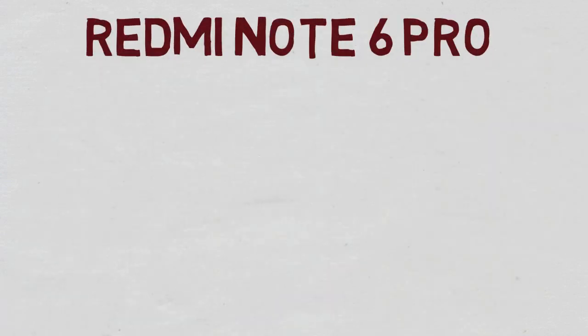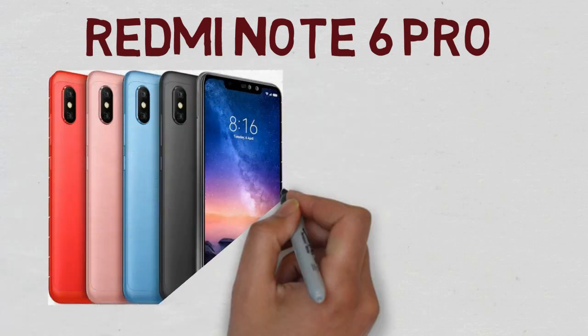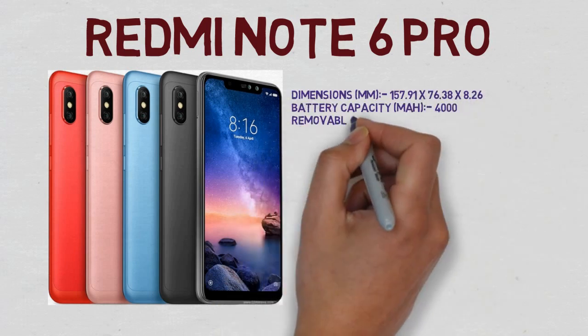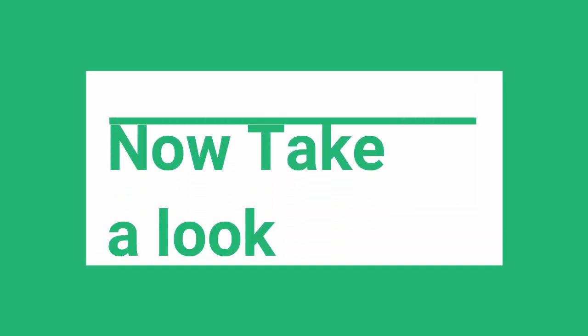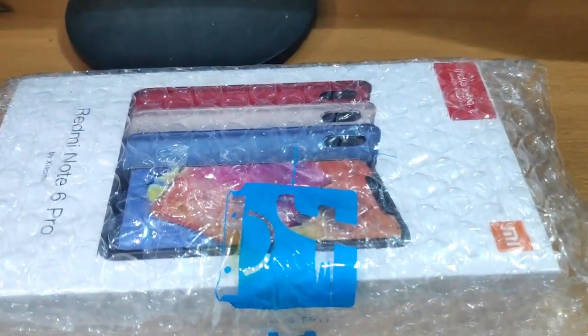Our next phone is Redmi Note 6 Pro, the successor of Redmi Note 5 Pro. The specs of this phone are very similar to the Note 5 Pro, but with a bulky notch, and obviously a single improvement in the camera segment. Currently I am using this phone, which I bought on the first day of the Flipkart sale. I am using the gold variant, here take a look.